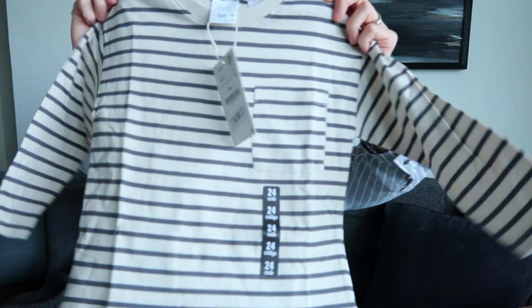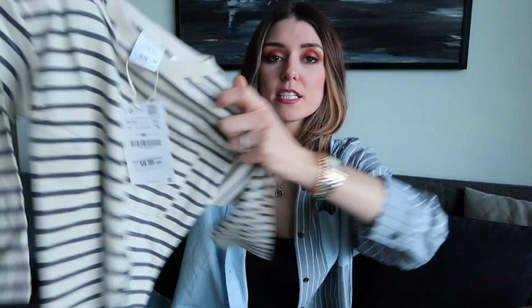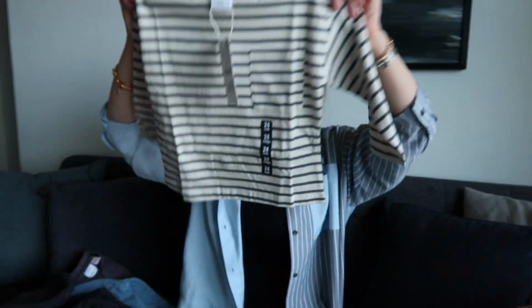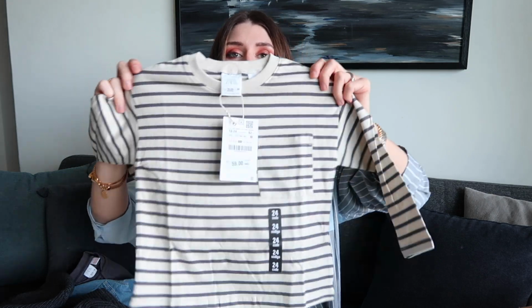Okay, this one is going to have to go back. I don't know if I've ordered the wrong size or they've sent the wrong size, but anyway. It was just this long sleeve striped t-shirt with just this little pocket there, but the 18-24 months has come, so I don't know if they sent it wrong or I ordered it wrong.